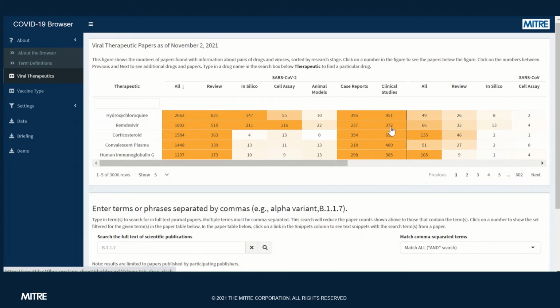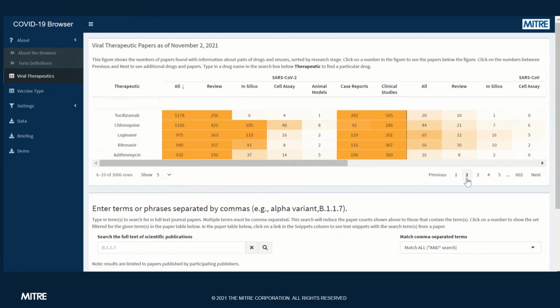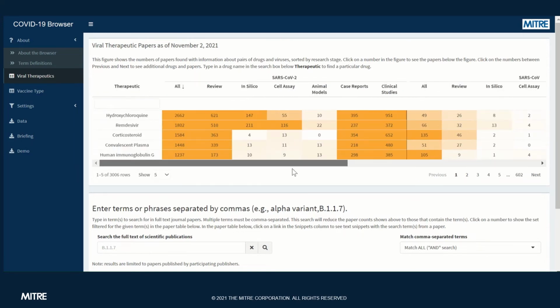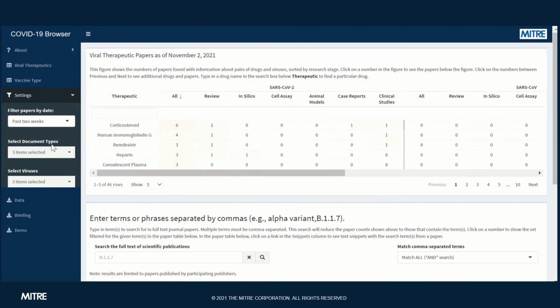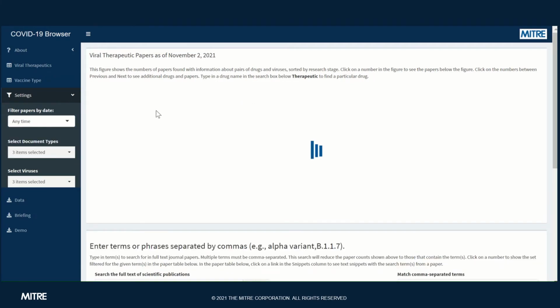So we have 372 documents about remdesivir and SARS-CoV-2 that are clinical studies. We can expand the list of drugs or scroll over to see additional drugs, and we can also scroll over to see additional viruses. Let's say we want to see the drugs that have been published about recently in silico studies. We can go over here to the filters. We can select past 2 weeks, and then sort by in silico and see those drugs.